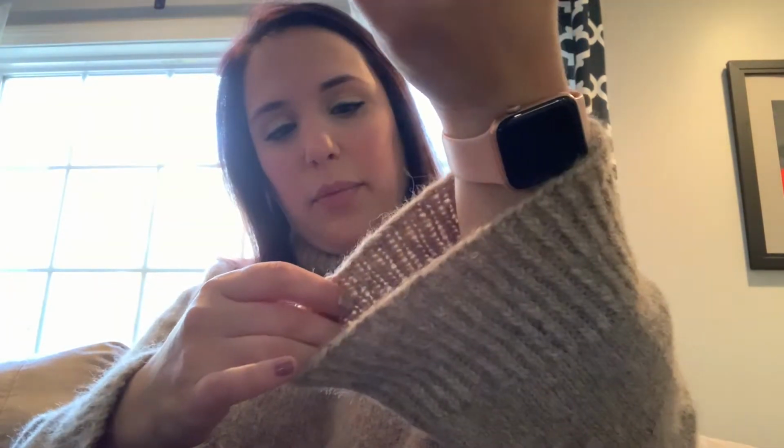I fixed my sweater. I don't remember where I cut it, but I cut it and then I had to reknit it. So I actually didn't even measure. Did I reknit it the same? Oh yeah. This one might be a couple rows more, but who cares?